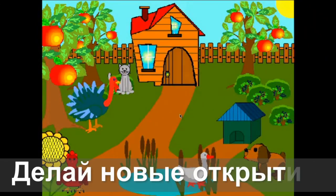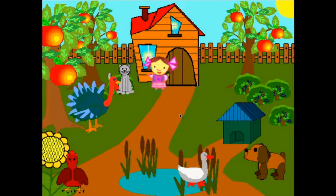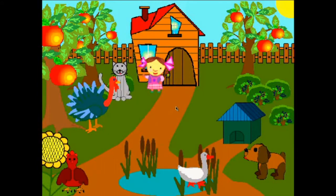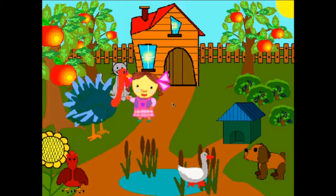Knock on the door. Gray cat, what do you see? I see a blue turkey looking at me. Blue turkey, what do you see? I see a brown dog looking at me.